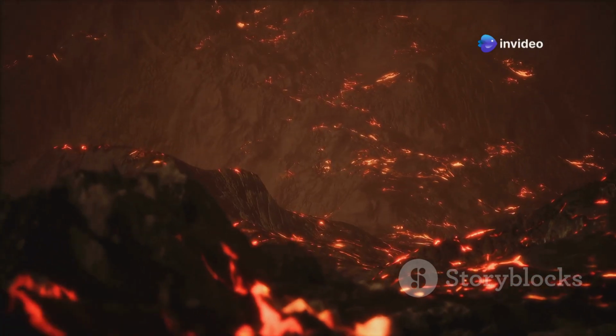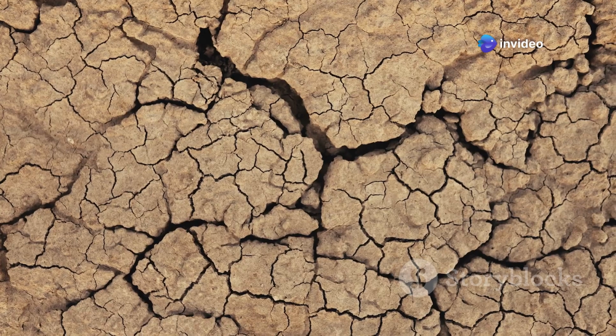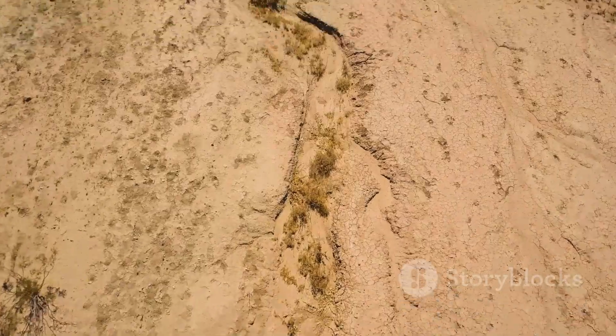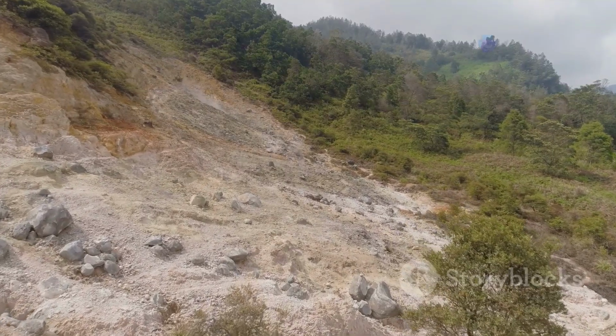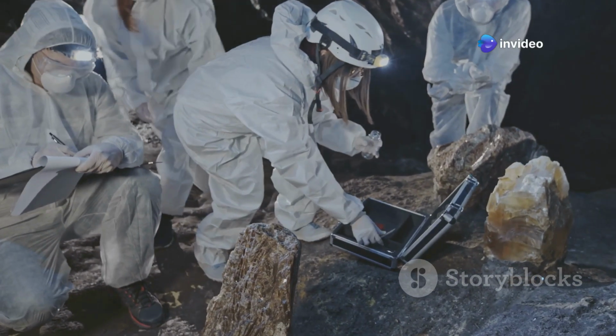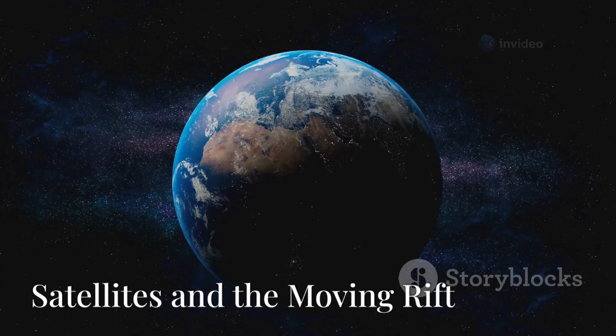Magma, which is molten rock beneath the Earth's surface, pushed its way up through the crust. This caused the ground to bulge and crack. The crack grew rapidly, at some points several meters per day. This event was a stark reminder that the Earth is an active and dynamic planet. It also provided scientists with a rare opportunity to study the early stages of ocean formation.